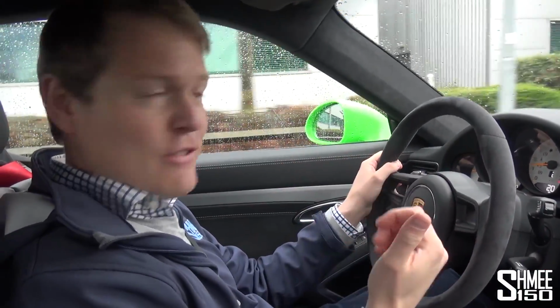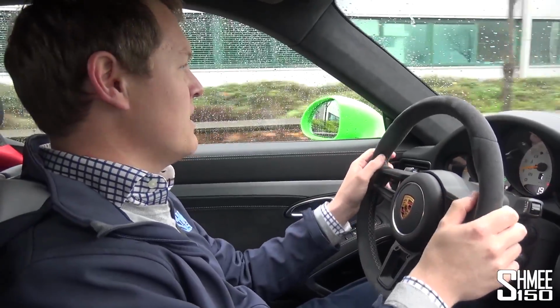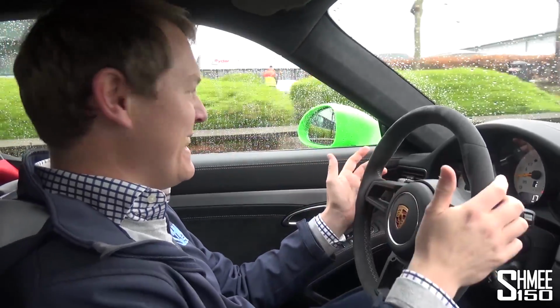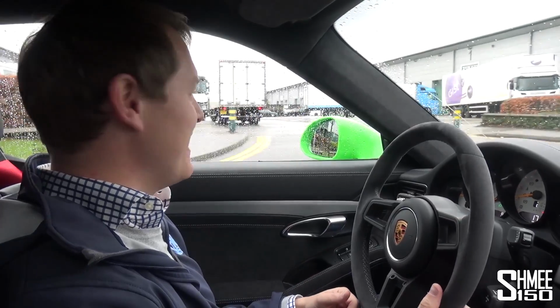Now, I've driven a few GT3s, obviously. I drove a manual car around Ascari, and I've driven a PDK car when I was visiting Stuttgart. But finally, this is my GT3. I actually need to pinch myself. I've gone into test drive mode, forgetting that this is actually my car. Finally, 18 kilometers, it's just clicked over on the clock.